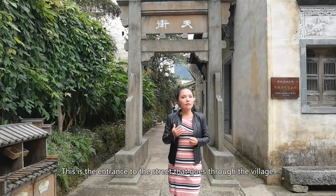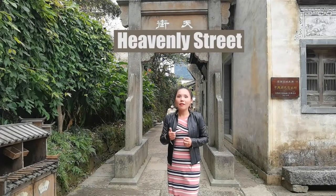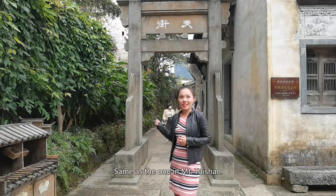That goes through the village, and they name it the Heavenly Street, right? The same as the one in Taishan.